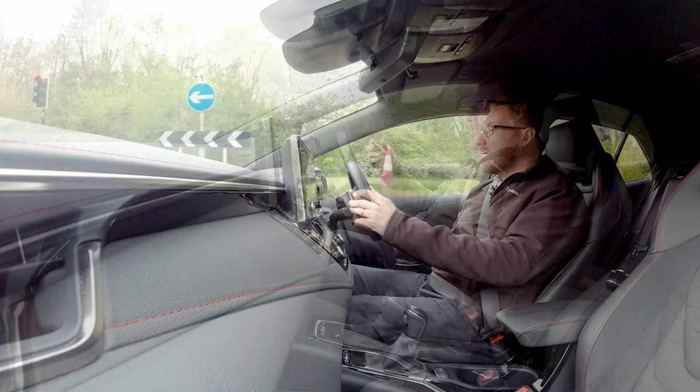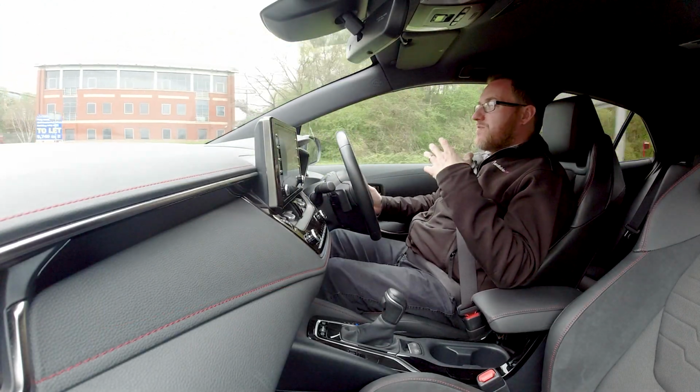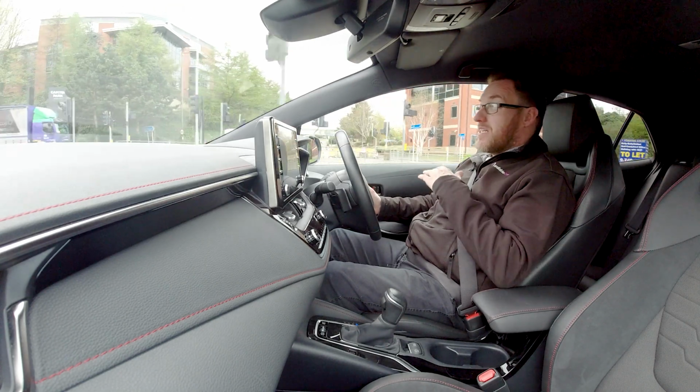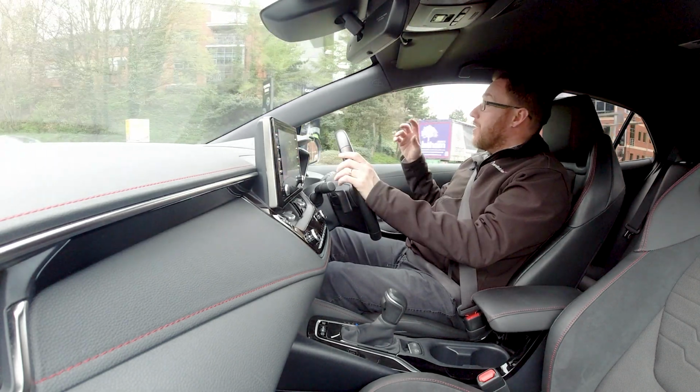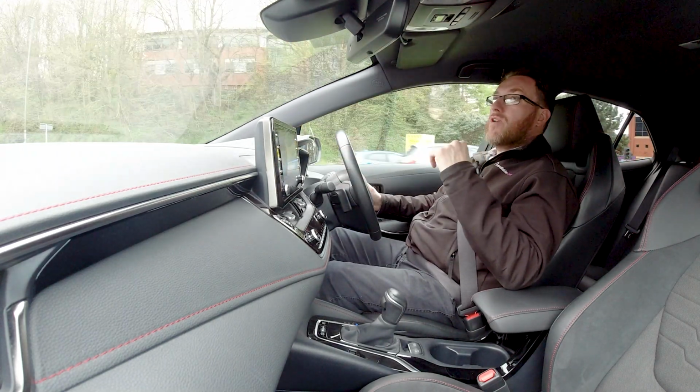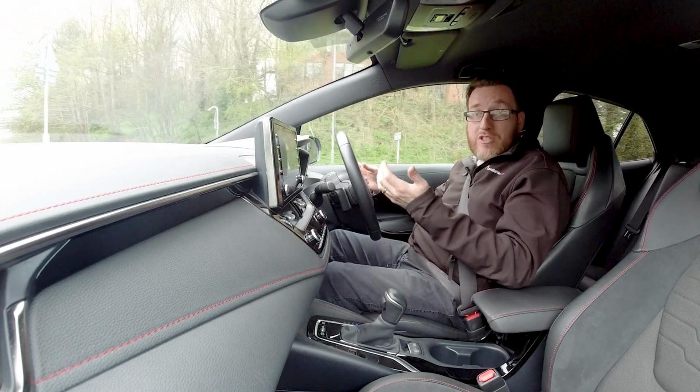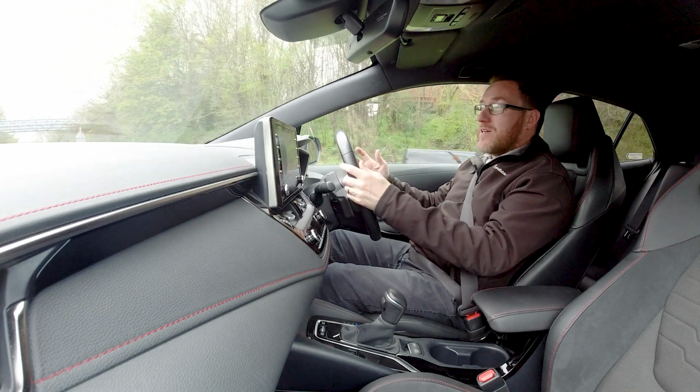It's pretty quick. The driving position is very, very relaxed, and visibility is absolutely fantastic all around. I've got a huge windscreen, huge windows here. The rear view mirror and the rear window are large as well, so I can see absolutely everything that's going on around me, which is fantastic.